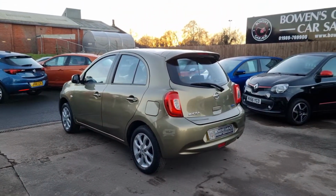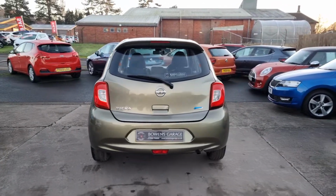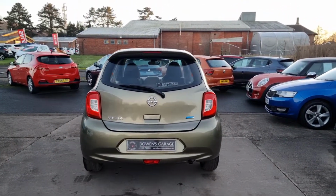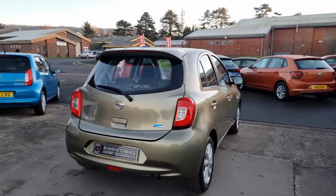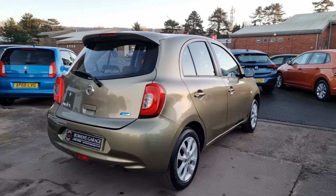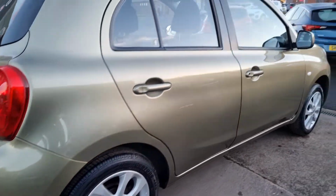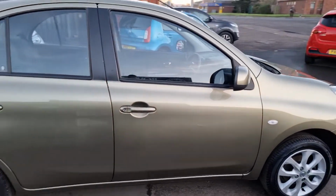And what a lovely colour it is. I think we've just had a couple of these in our time. Many Micras, countless, but not many in this colour. And I think it really makes it stand out from the crowd. Bridgestone tyres on the rear.